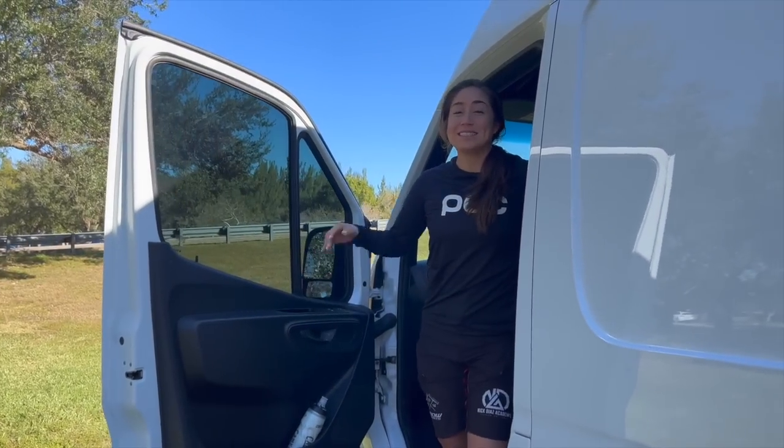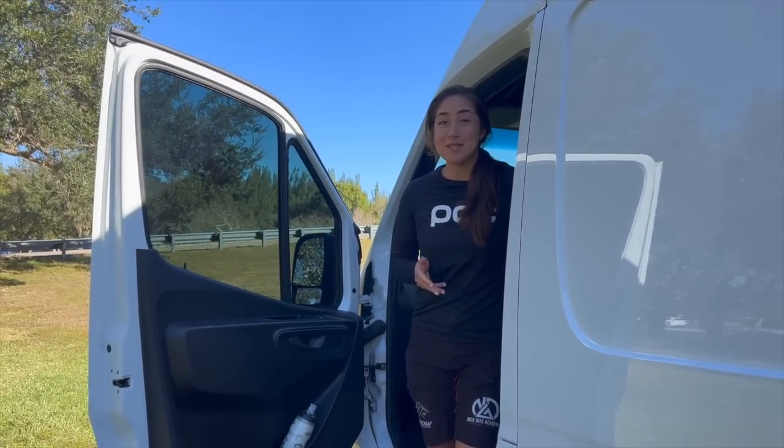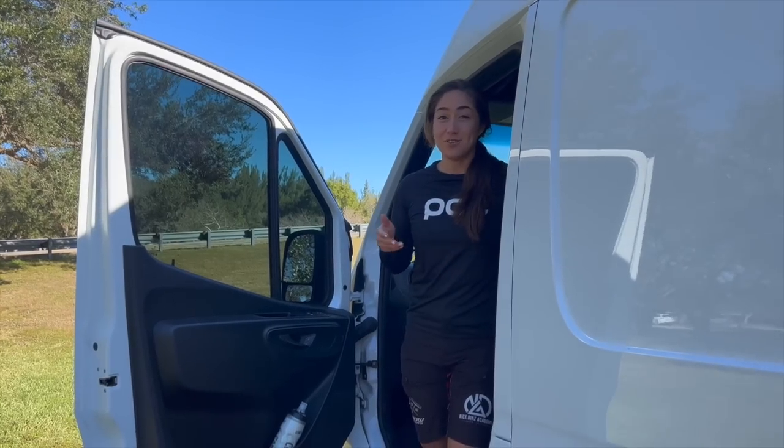to Markham Park. This is one of South Florida's most famous mountain bike parks out in Sunrise, Florida. And we're gonna check out the trails, but first, we're gonna check out my new bike.